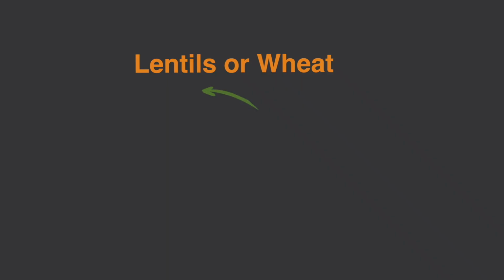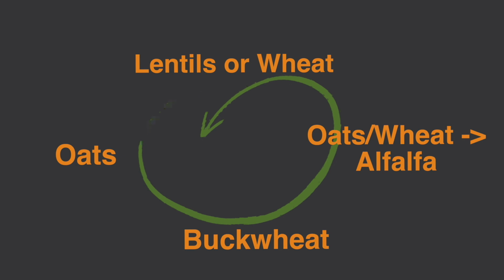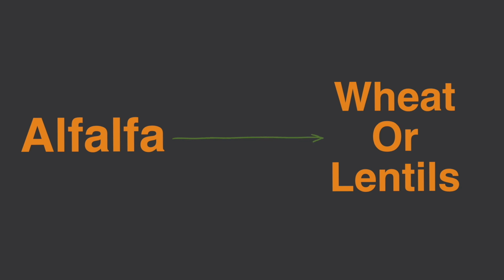So a lot of times I'll start my rotation with lentils or wheat. Then a lot of times we'll go with oats, if we're growing oats, the second year. A lot of times the third year I'll go to buckwheat, and then the fourth year I'll go back to oats or wheat and put it into a nurse crop. And if I leave it in alfalfa for 3 to 5 years, generally when I take it out, I'll plant wheat on it because there's more nitrogen in the ground, or lentils. Lentils aren't a high requirement for nitrogen. However, it's clean ground, and they require very clean ground.